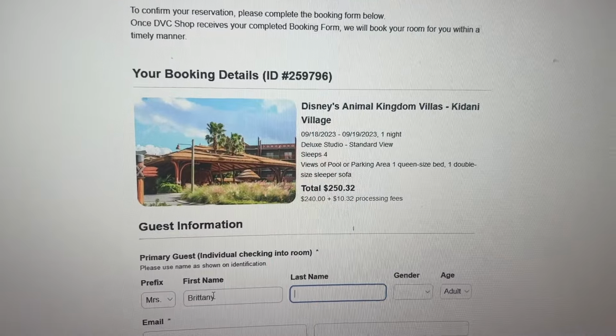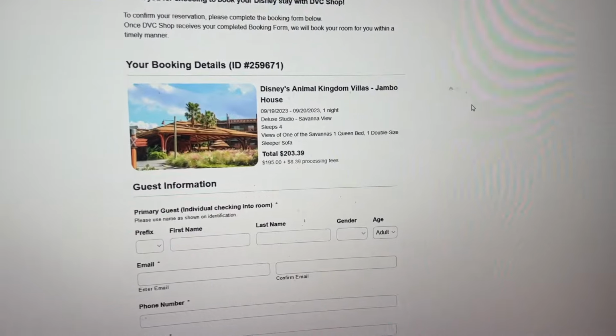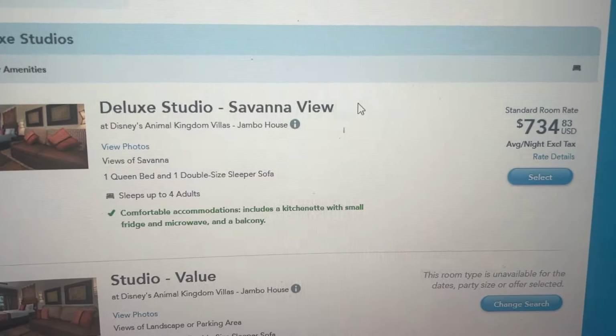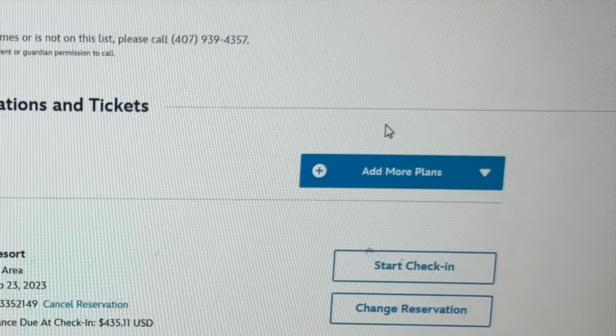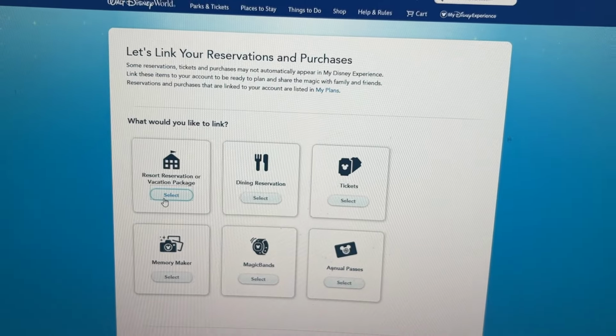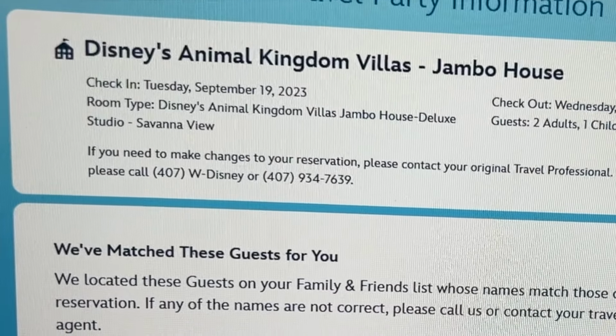So we did get these two rooms at a good discount at rentals.dvcshop.com. You can see how costly this is on the actual Disney website, and this price does vary. And if you want to take advantage of the extended night hours, make sure you put your actual reservation onto the Disney site. You just put in your confirmation number and it comes right up.